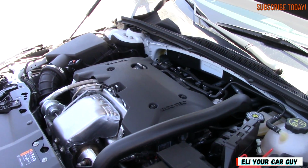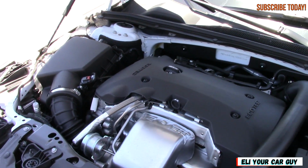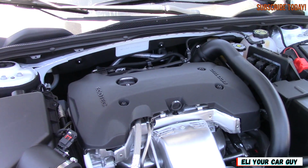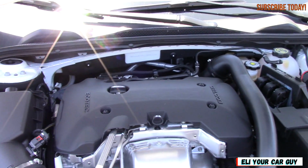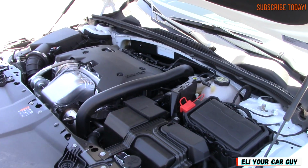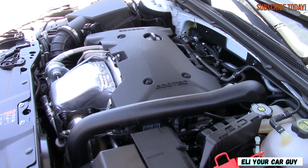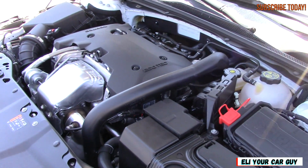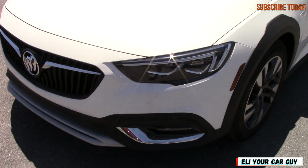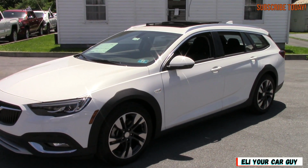You'll also find this engine in the Regal GS and the Malibu, upper scale Malibus like the Premier. It is optional on the LT. So this engine has been around in General Motors. It's a proven engine, very good performance, and it does have a proven track record. Let's go ahead and do one more quick walk around of it.